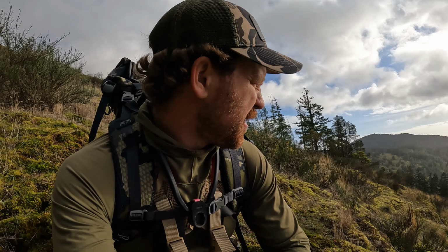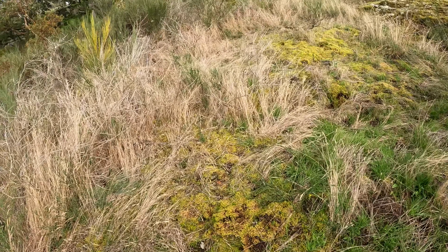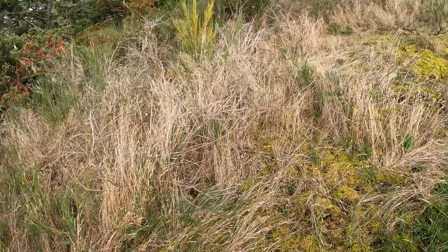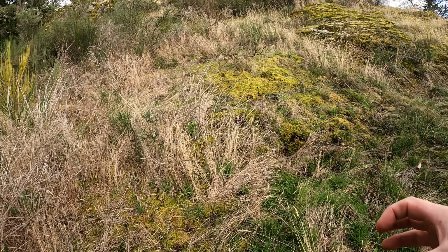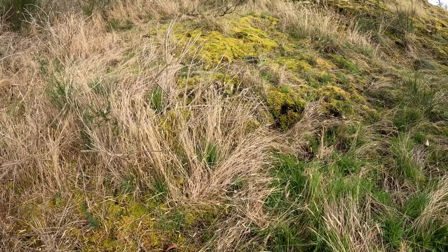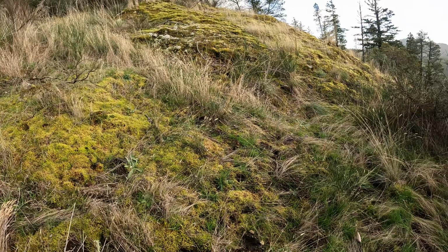But anyway, might go a little slower. I am seeing quite a few tracks up here. These are all deer tracks. You can see all these little hoof prints. I don't know if it's just this stuff really likes to hold the tracks or not, but yeah, there's a lot of tracks up here, a lot of sign.